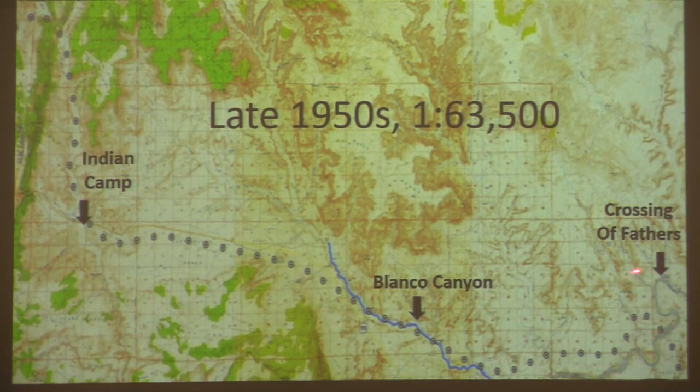Here's crossing of the fathers on this topo map. And this is the alignment right here. So remember, the trail alignment is approximately correct, but precisely wrong. And so I'm not sure exactly the specific reason for this change. But as we'll see in a minute, it doesn't make any difference. It's underwater.